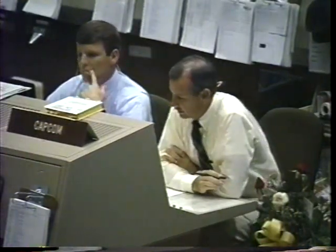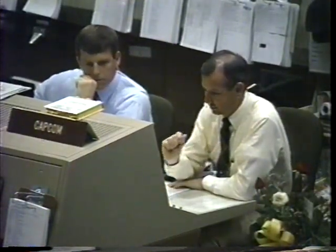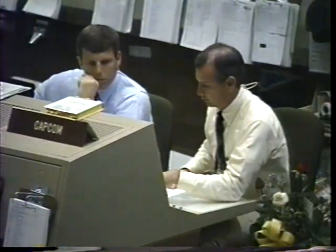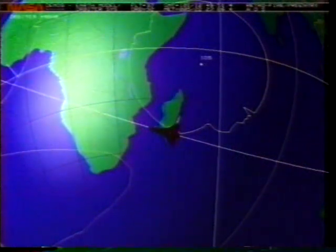Copy that, Atlantis. Looked good to us, too. Atlantis now 34 minutes and 30 seconds away from beginning to encounter the Earth's atmosphere and 1 hour and 5 minutes away from touchdown at Edwards Air Force Base.